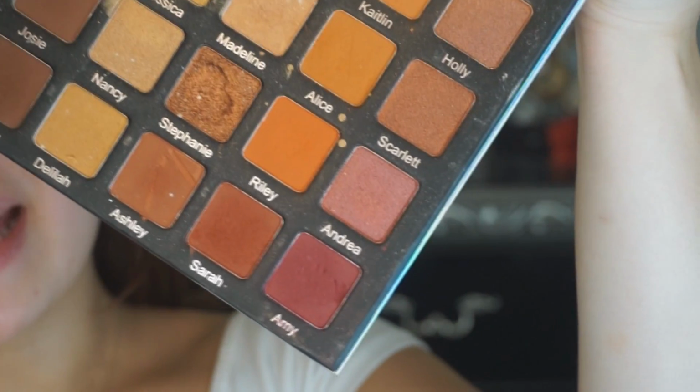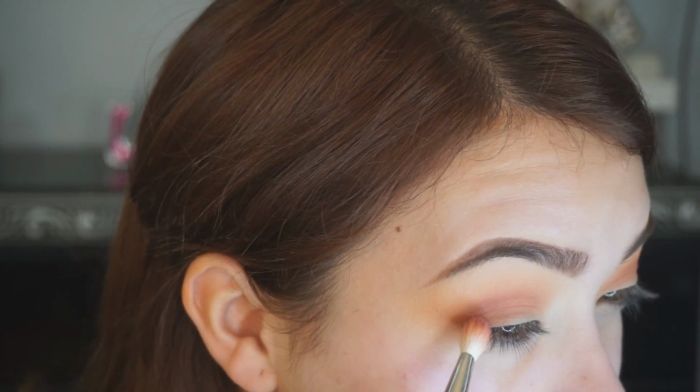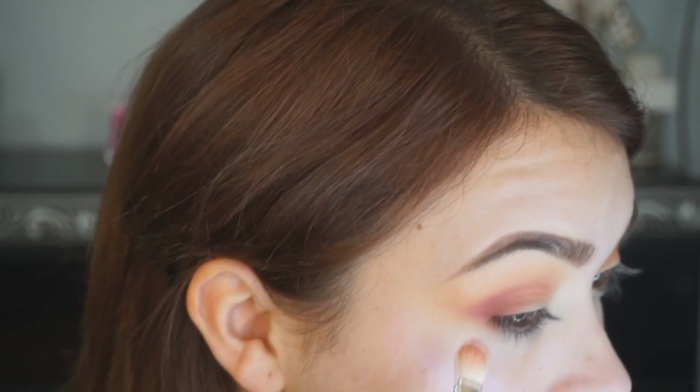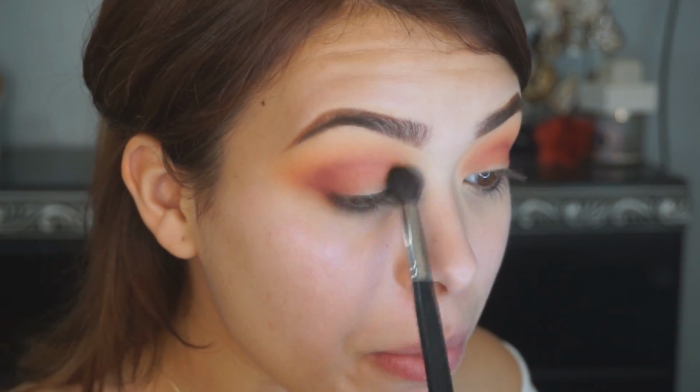With the same brush, next I'm going to take the shade called Amy. It's like a fuchsia pink. It's so pretty. I'm going to focus this more into my outer socket than my inner socket. Okay, so now that you've placed the pink wherever you want it, you take your big fluffy brush with an additional product and remember to just blend out all the edges.